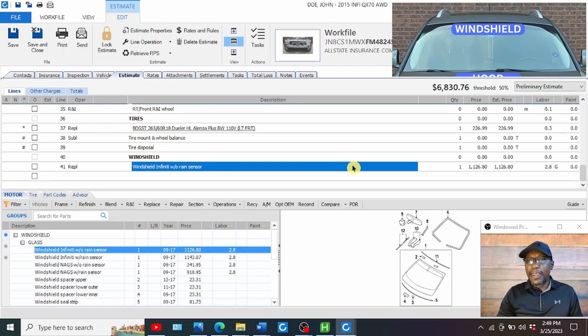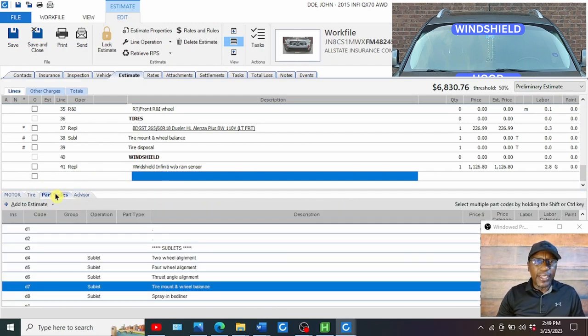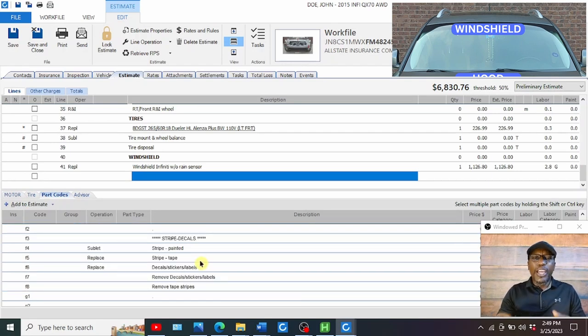Now, the other thing you want to do while you're in the glass section is you want to put a urethane kit there to put that glass back in. What do we find it at? Let's go back to our part codes right here. Click on part codes, and it should be somewhere in our part codes. And remember, you could add to these part codes as much as you want to add to them. So let's go all the way to the bottom. I do know that my part code is at the bottom here.